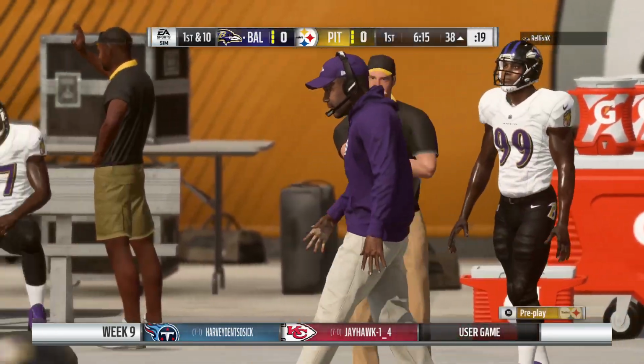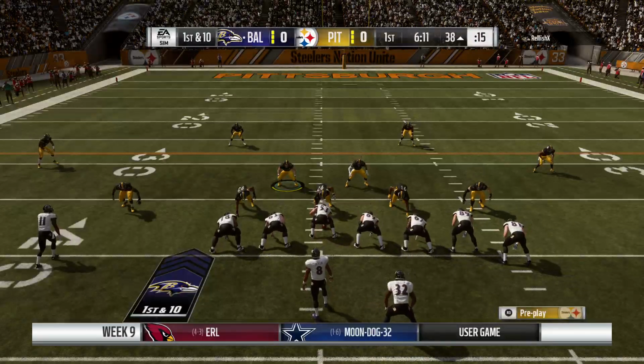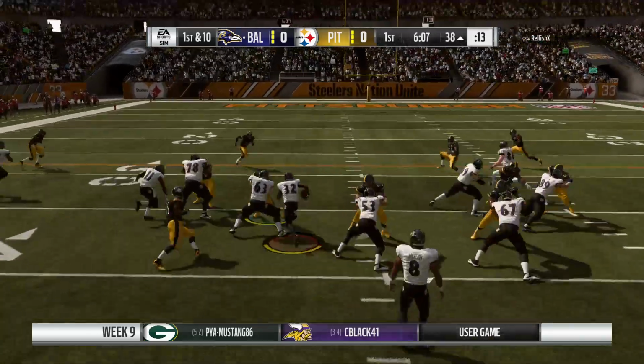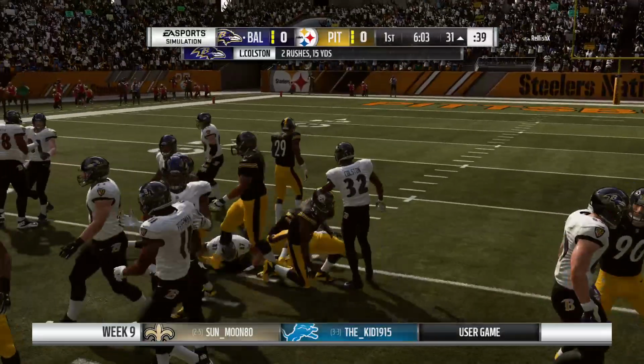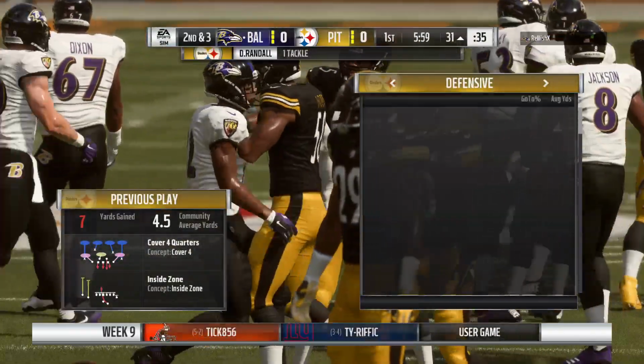Operating out of Steeler territory now. Here's 1st and 10 at the 38. Here we go now. They'll run it now out of the gun. And he'll be brought down just outside of the 30. It's a 7-yard carry to set them up with a 2nd and 3.